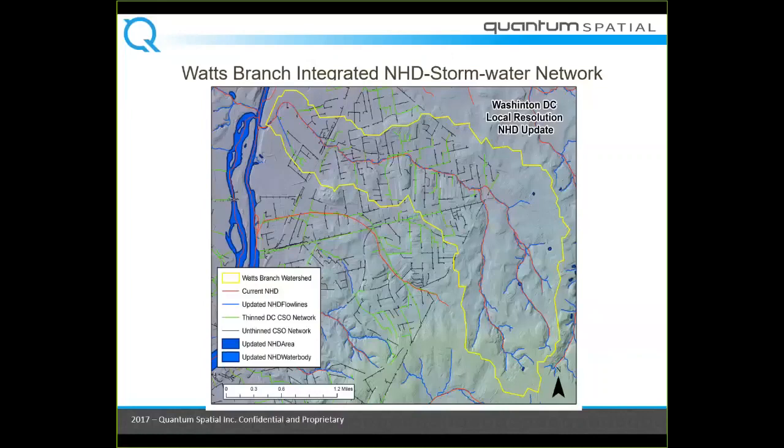Unfortunately, the biggest constraint is the I-295 and railroad conveyance, which the railroad has not shown any interest in enlarging, and that's kind of that northeast to southwest linear aspect near the left side of the watershed. But there's other things that can be done upstream. So, just an example of how the stormwater can be applied to some of the stormwater flooding aspects of local government. Next slide, please.